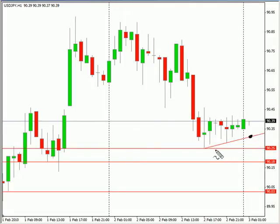Notice here we have a trend line. If we get a trend line break, look for it to come down. That's about, all in all, about 5 pips. So if you like to scalp, there's your scalp. Grab your 5 pips, exit around the 90.25 area, jump in around the 90.30 area. If you want a little bit more from that trade, go ahead and move to break even there. It's a pretty quick go to break even, but it would ensure that you're not stopped out at a loss.